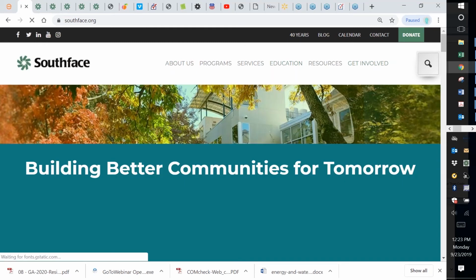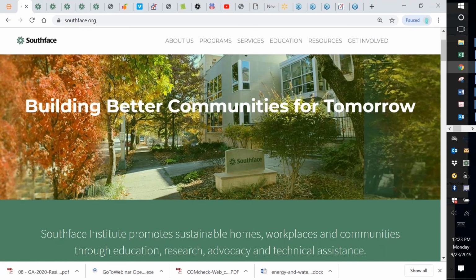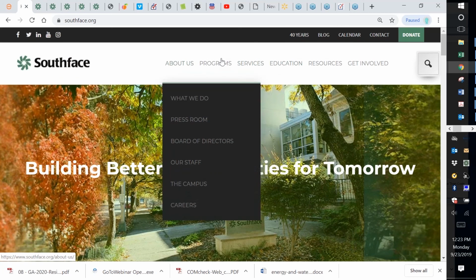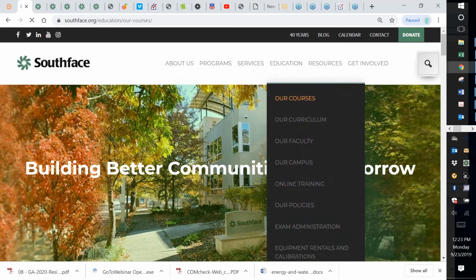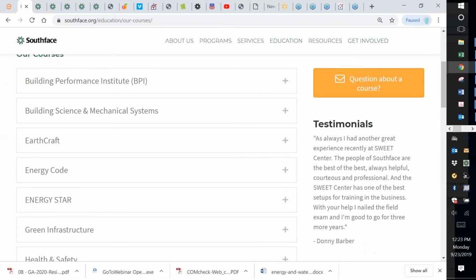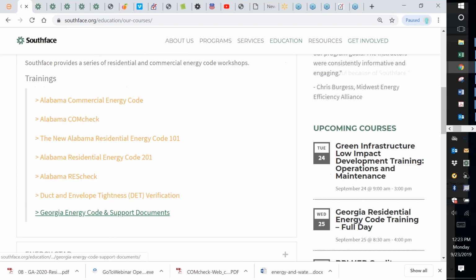And so when you first pull up southface.org, you get a lovely fall autumn picture of our building, and a little bit about our organization. But across the top, you click on education, our courses, and you don't have to click education, just hover over it and drag it down. Then you come down, you see a bunch of them, and you're going to look under energy code. You'll see a few different things, but at the bottom is Georgia Energy Code support documents, and that's what we want to go to.